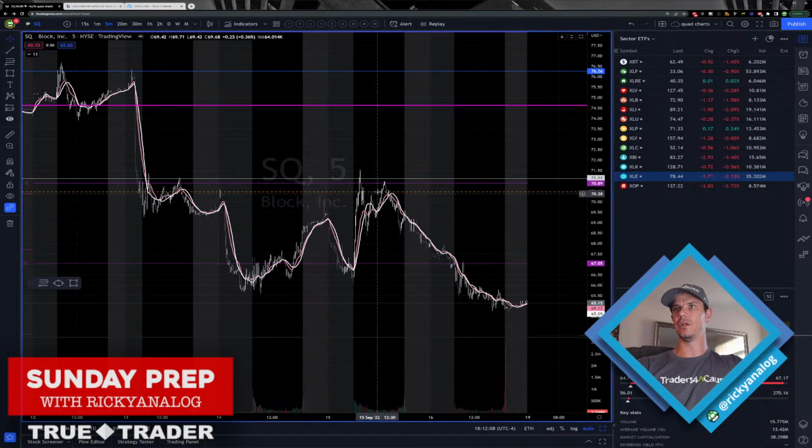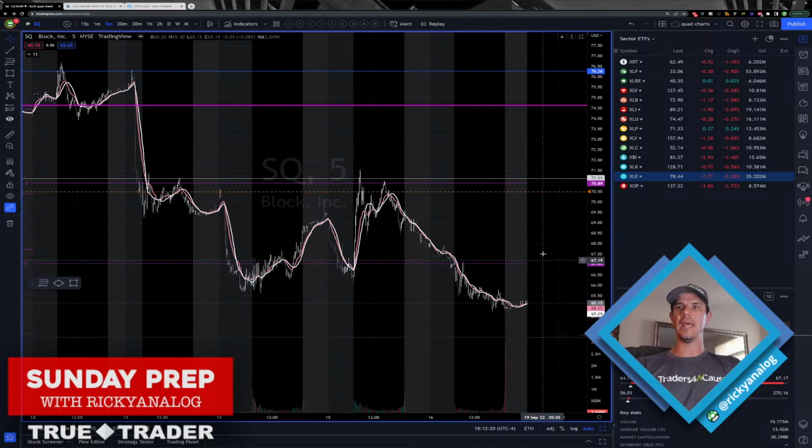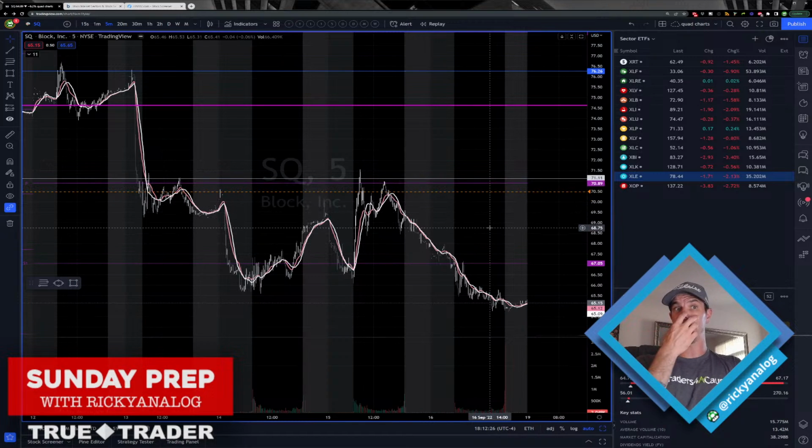You see where it just rejected on Friday or Thursday. Any kind of big move right off the open. Hopefully it opens flat to maybe 66, 66.50. I want any sort of move into that level to be a really big, extreme, emotional move. But I'm looking to fade Square on any pop into that level.